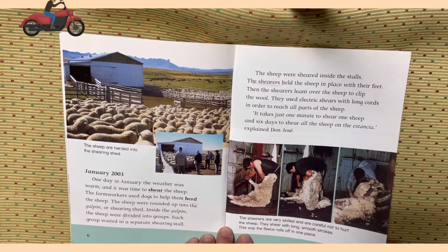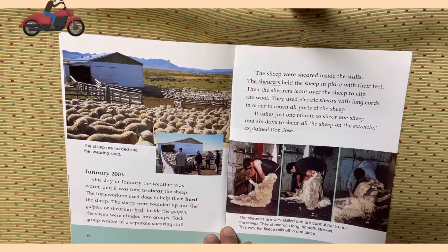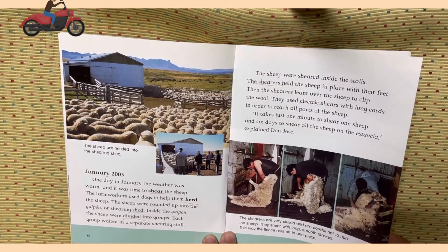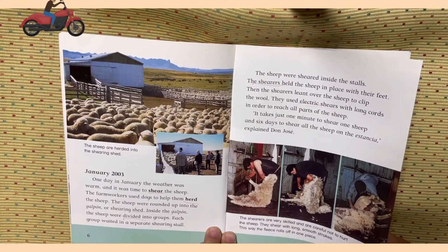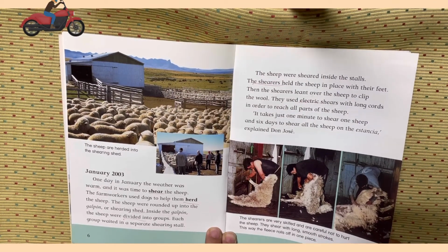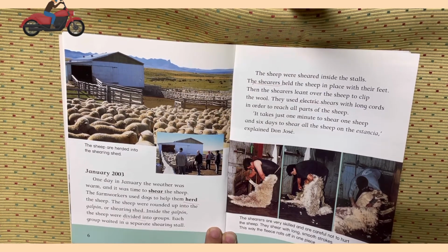The shearers held the sheep in place with their feet. Then the shearers leaned over the sheep to clip the wool. They used electric shears with long cords in order to reach all parts of the sheep. It takes just 1 minute to shear one sheep and 6 days to shear all the sheep on the estancia, explained Don Jose. The shearers are very skilled and are careful not to hurt the sheep. They shear with long, smooth strokes, and the fleece rolls off in one piece.